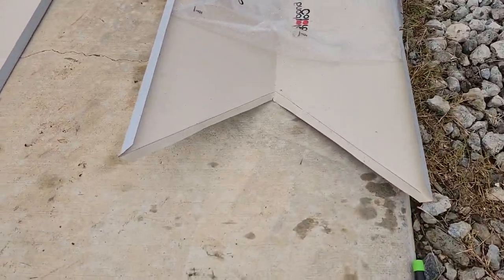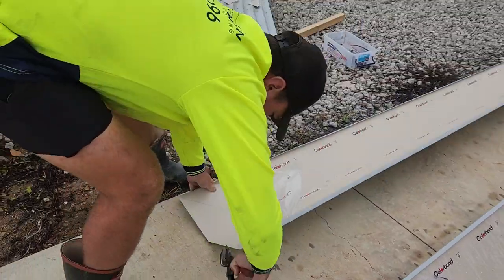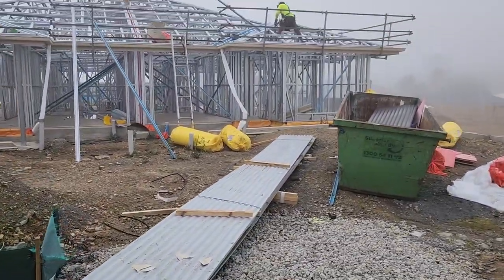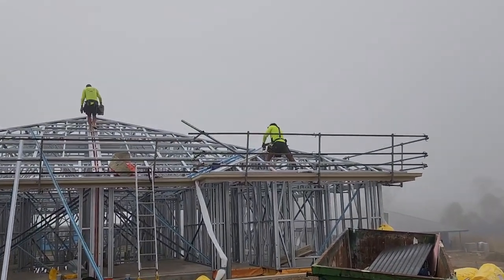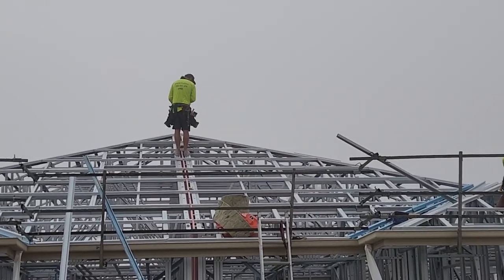That's it. Beautiful. Finishing the battens. Shane's up there putting on the rock wall.